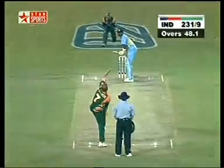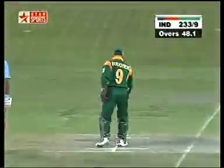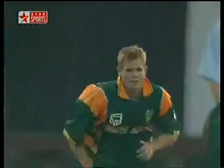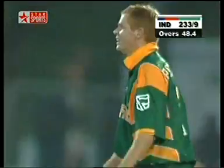Last man in, Javagal Srinath, Pollock. And Javagal Srinath squeezes 1 out, and they go back for a second. That's useful running. 233 for 9. Having a full swing of the bat rather than trying to just nudge the ball away. Well, he went right across the stumps.